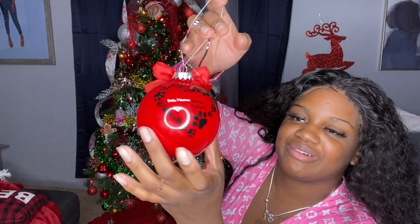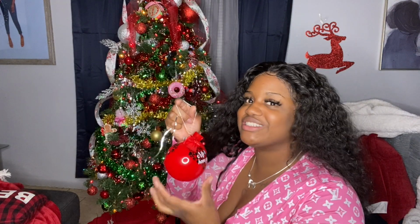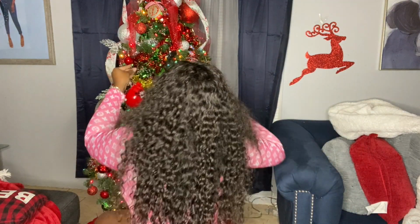This one is for my dogs. It says, my kids have paws. And then it came with a marker so you can write their name and age. It says Draco and Sasha, age one. And I'm gonna keep this forever too. I love stuff like this. Just imagine in 10 years what my collection is gonna look like.